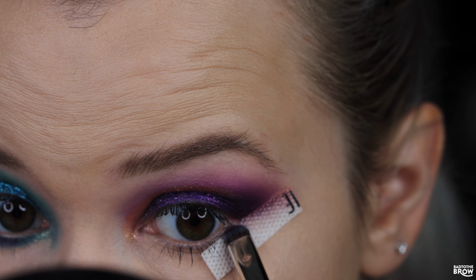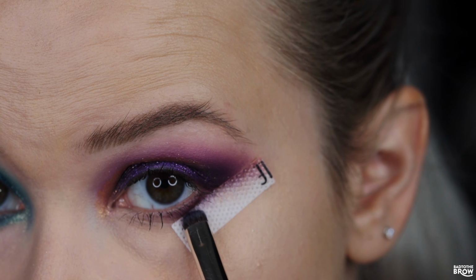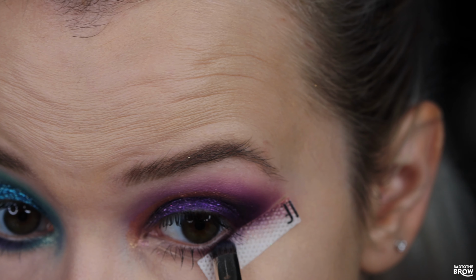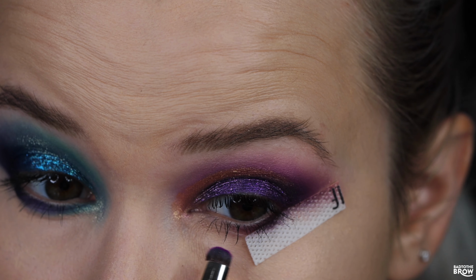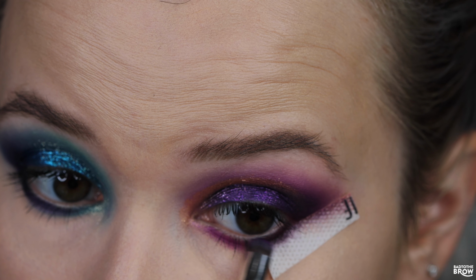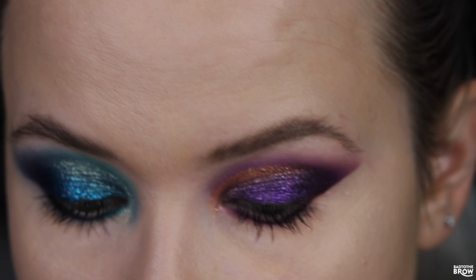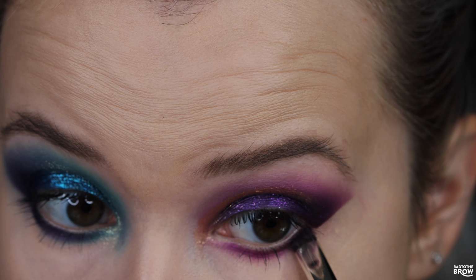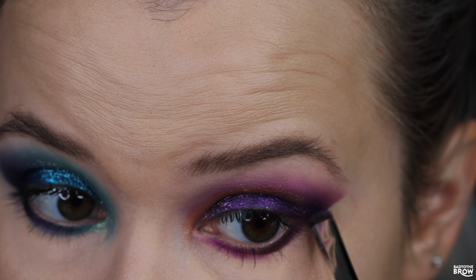And I'm taking Speak Easy under my lower lash line. I'm just leaving the sticker on because I put it down low enough where I could get in there. Really want to stay close to my lash line. And then I picked up some Flapper. I'll put that right next to that. I'll take the sticker off. And I'm gonna go in with a bit more Speak Easy. Kind of want it to be a little feathered out.